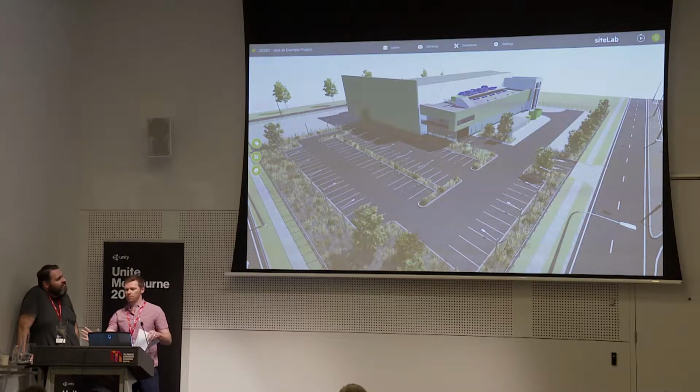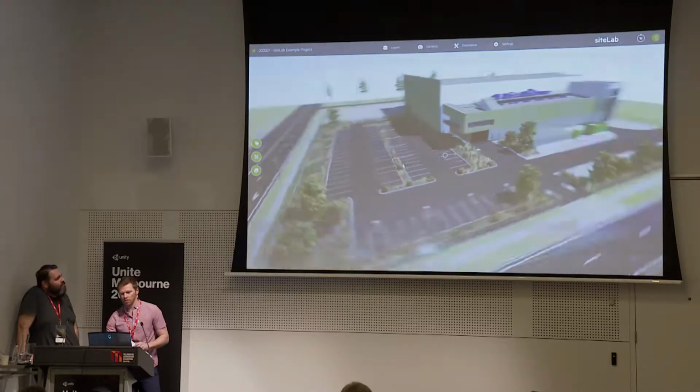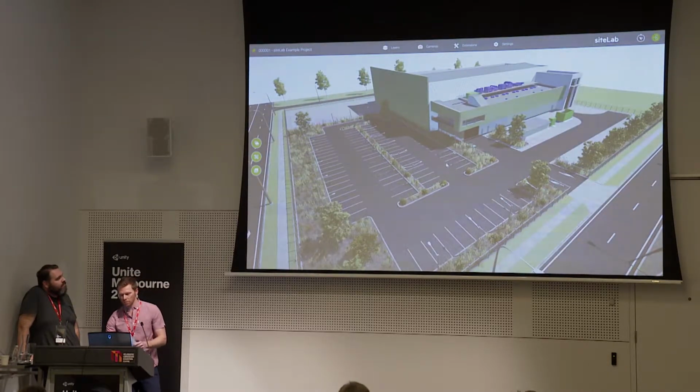Alright, so this is what you see when you first open up the project. It's a fully interactive 3D viewport. You can see that it's got a nice uncluttered interface. It's the same unified interface regardless of whether it's a desktop or mobile. Everything just looks fairly modern.